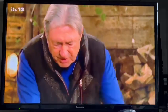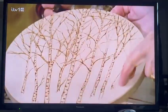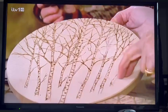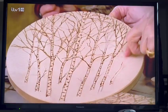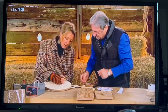Now here, with these birch trees that you've done on here, you're sort of outlining your shapes in pencil, so you've got your guideline. I have. And then with the long lines, you're just running up it then, rather than dotting. I can do it with this one. Yeah. I might need to turn the temperature up.